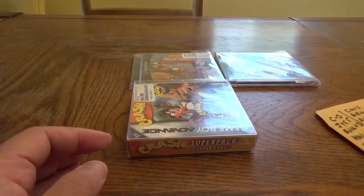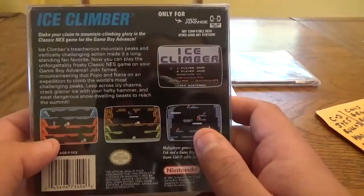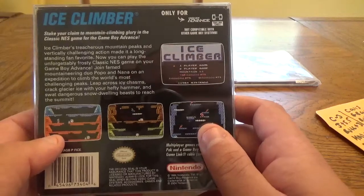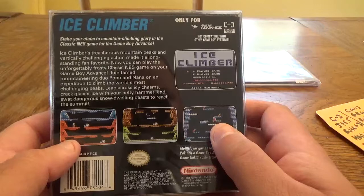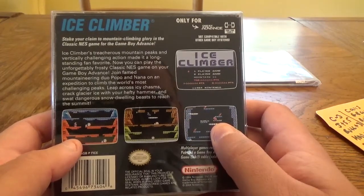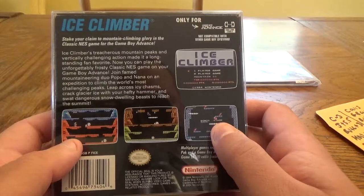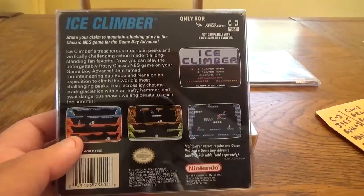Next up, not sealed, but in pretty damn good shape, from the classic NES series for the Game Boy Advance, I was able to grab Ice Climber. Only for Game Boy Advance, GBA link cable, not compatible with other Game Boy systems. Stake your claim to mountain climbing glory in the classic NES game for the Game Boy Advance. Ice Climber's treacherous mountain peaks and vertically challenging action made it a long-standing fan favorite. Now you can play the unforgettably frosty classic NES game on your Game Boy Advance.